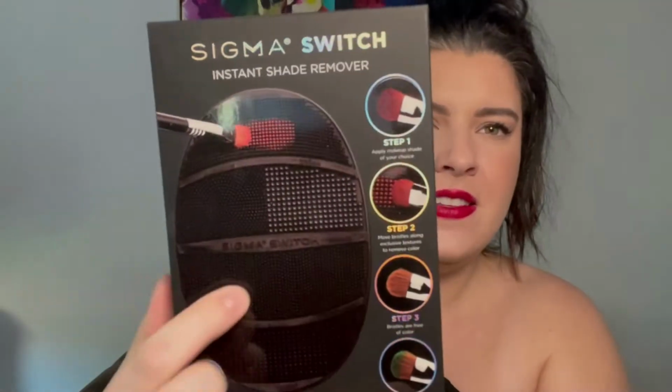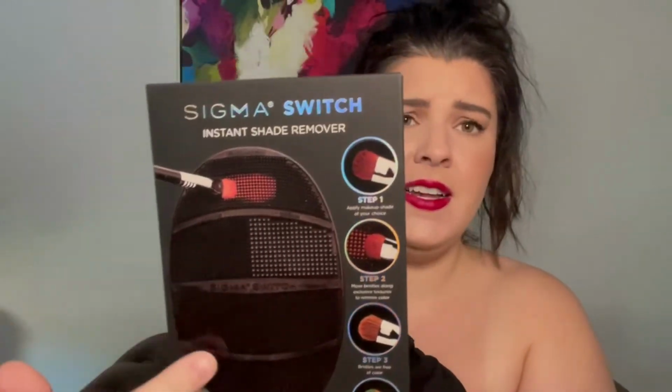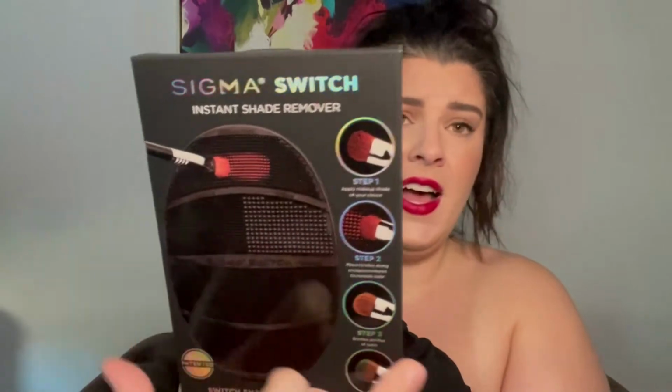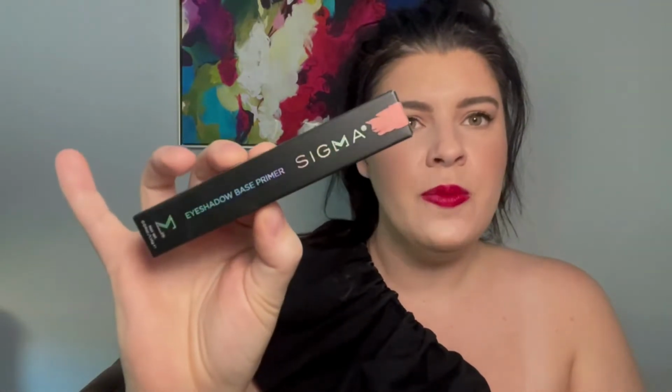I also picked up their Sigma Switch palette. As you can see, it's this rubber or silicone little mat that you can put on your counter or something to wipe off in between uses. On the back tells you everything about it. So there's the eyeshadow, blending, if you're blending between colors. That is my dog. You can remove cream, all that kind of stuff. I heard wonderful things about this too, so figured I'd pick it up. Okay, you go outside.